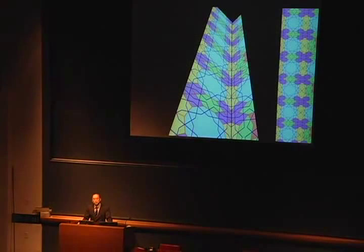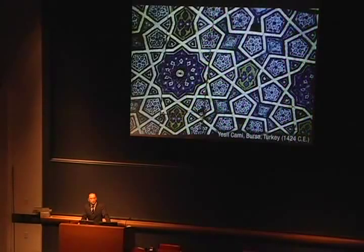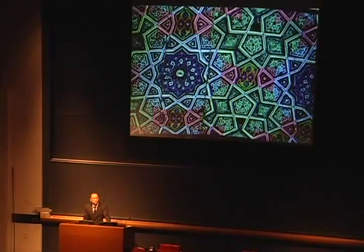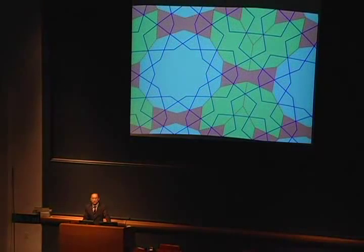I've unfolded it for you at the far right, and you can see that actually all five of the tiles are used in this one particular tiling quite early on. This is the Yeşil Cami, the Green Mosque in Bursa, Turkey, again, an Ottoman mosque. And these tiles now are completely different. They're ceramic, they've got different colors, and there's that white line decoration. Once again, we can overlay that with the tessellation of the Girih tiles, and then you can see that that's how we can show what the structure of the pattern is.